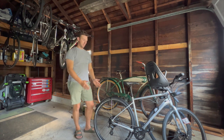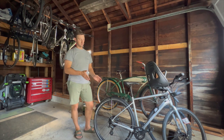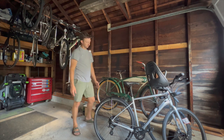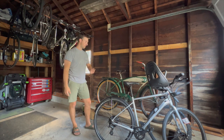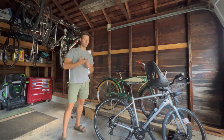That's the plan. Couple of hurdles. Is the spacing the same? I mean, this is probably 135 mil hub spacing on this bike. I don't know what the Schwinn is. I do know that when you pull the wheels off of Schwinns, the frames can flex a little bit, so I'm not super worried about the width of the hub. There are 2 big hurdles.